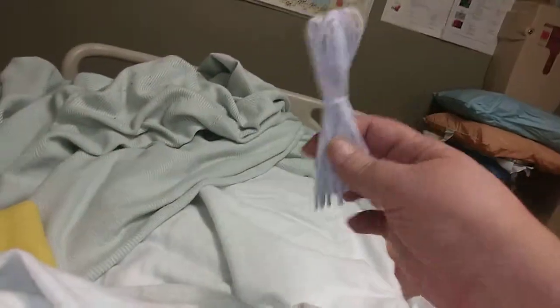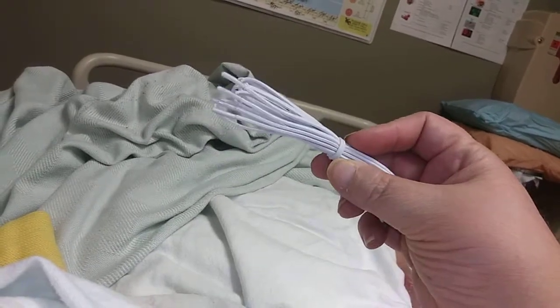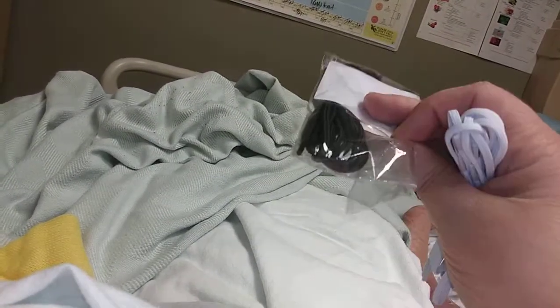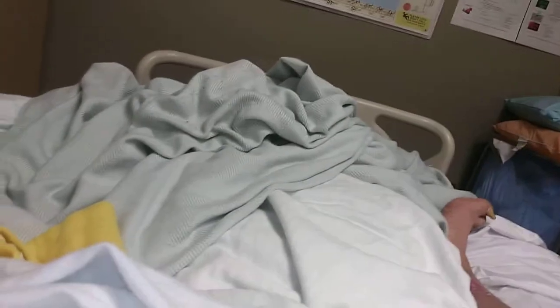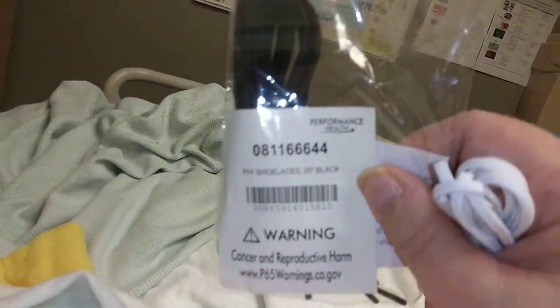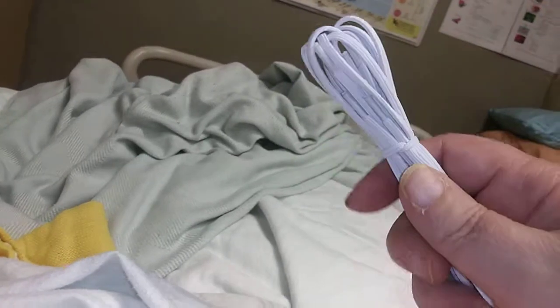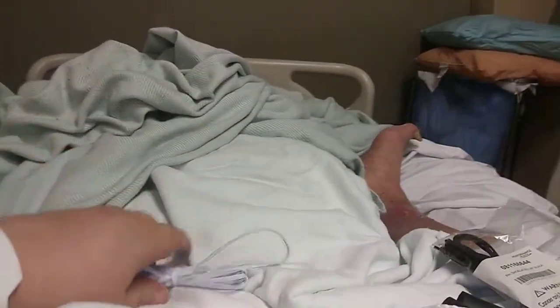But these are shoelaces. I have a white pair, and I have a black pair. Okay? And these are called, what does it say on here? Shoelaces 26-inch black. Okay, it doesn't say what. Okay, but these are elastic shoelaces. So, let me see. You see how they stretch? Here. These stretch.